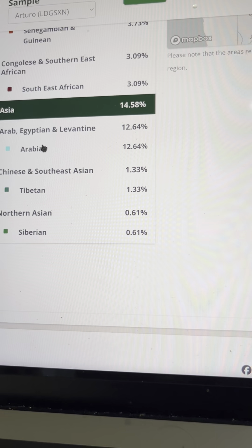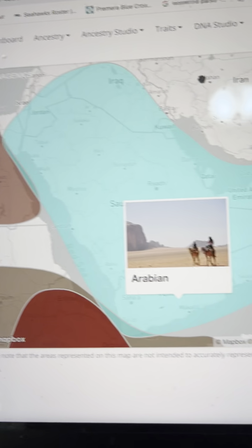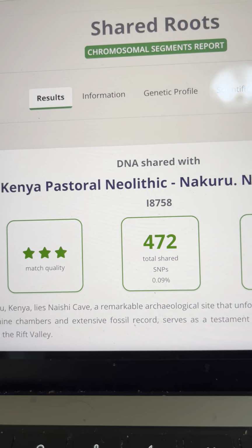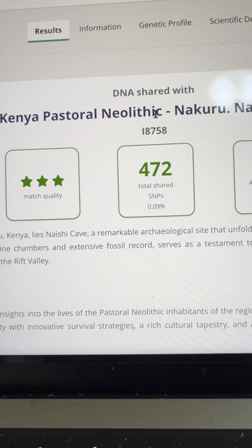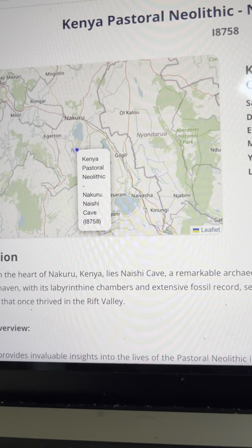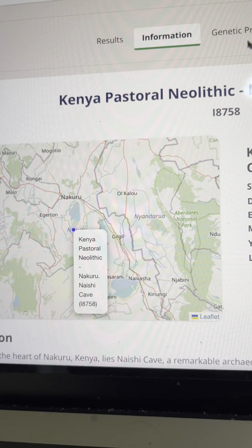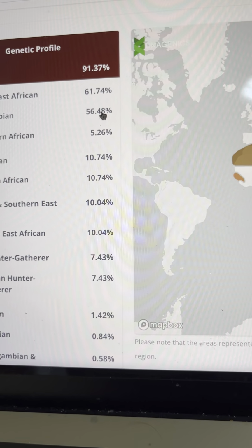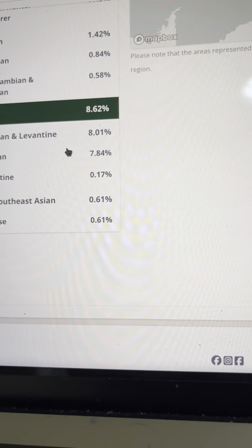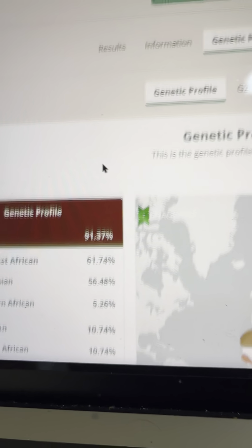Now going down the list, the biggest percentage of Asian DNA in this sample is from the Arabian Peninsula, from Yemen. Okay. And then here's another example. DNA shared with Kenya Pastoral Neolithic, Nakuru Naishi Cave. Both sides have this, right? Interesting genetic profile. 56% Ethiopian, 5% either Somali, Kenyan, or Eritrean. 7.84% Yemeni and Saudi, and 0.17% Falastini or Lebanese, right?